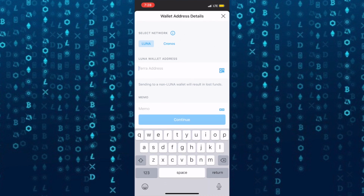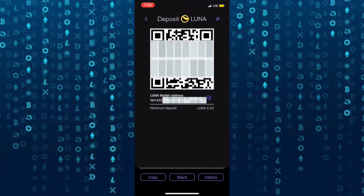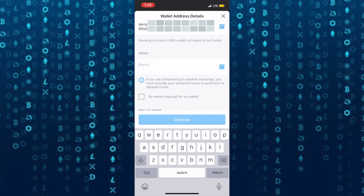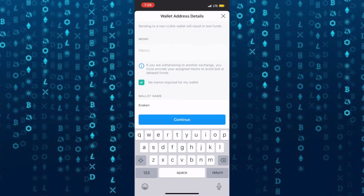Under Terra address, you would navigate over to the Kraken app, and under the Terra Luna coin, you select the ellipses on the top right, select deposit, and here is your Terra Luna deposit address. You can copy this address onto your clipboard and navigate back to the Crypto.com app, and from here you would paste the Terra Luna address. This deposit does not require a memo, so we will check this setting here. No memo required for my wallet. You can even give it a name, Kraken. Cool, and from there you would hit continue.